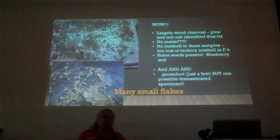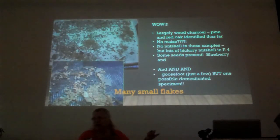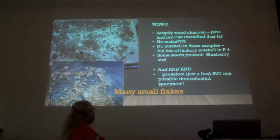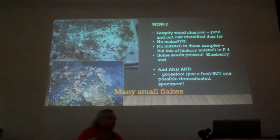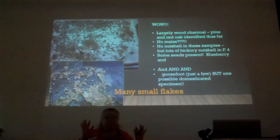And I did a huge amount of the screening over the days. My knees are a little bit bad. Didn't see any evidence. There's nothing like that at all in these samples. There's hickory nutshell. I did see some small seeds. I think we might actually have a blueberry. Now here's the weird one. It's only going to be exciting to us strange geeks.